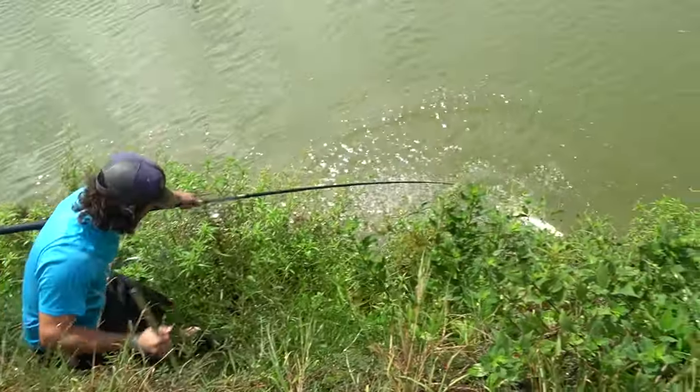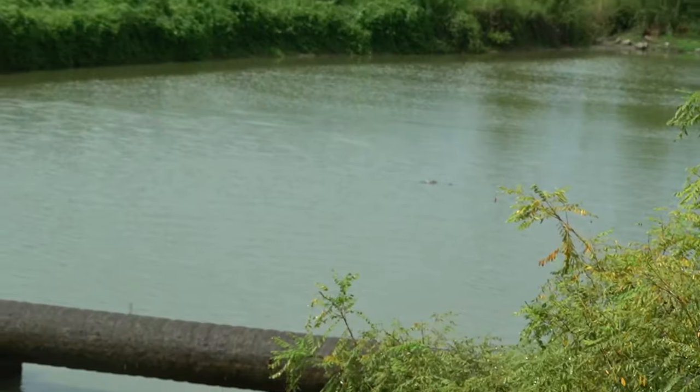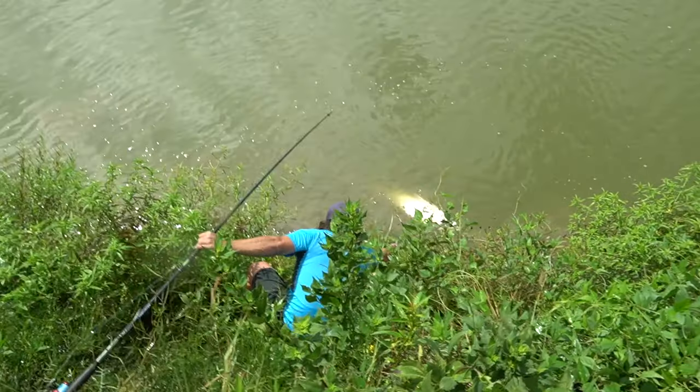You gonna reach that? Dude, this is so sketchy. Oh my God, there's a gator. Thank God. It's far away, Chris. You're good. Yeah, he's way over there. That is definitely a 10 and a half plus. I thought it was 12.